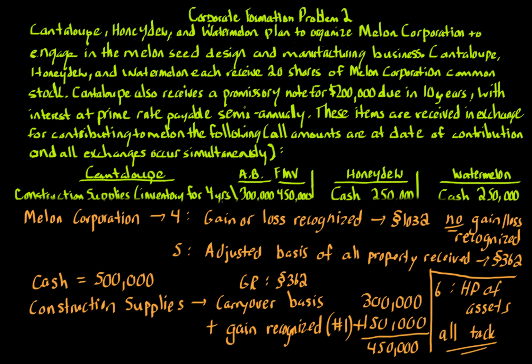The construction supplies, though, the 4 years for the inventory, that does. So let's say construction supplies come in and they actually become a Section 1231 asset. Well, to the corporation, since it's held for 4 years, as you know, Section 1231 requires that the property be held for at least a year to be considered a Section 1231 gain or loss if sold. So if these construction supplies to the corporation are viewed as a Section 1231 type asset and they're sold the next day, it will be 1231 gain to the corporation because that 4 years gets to tack on.